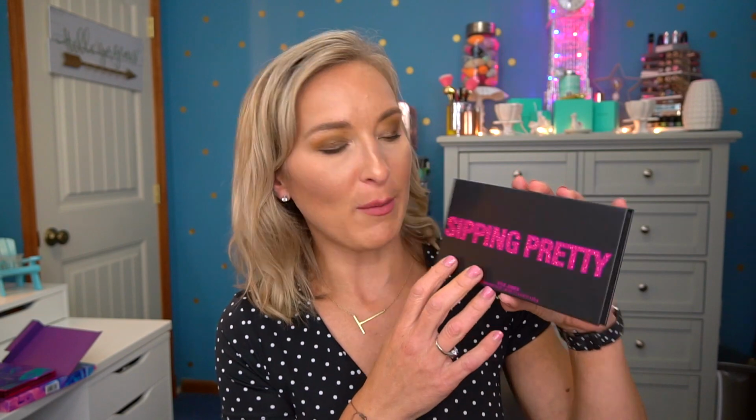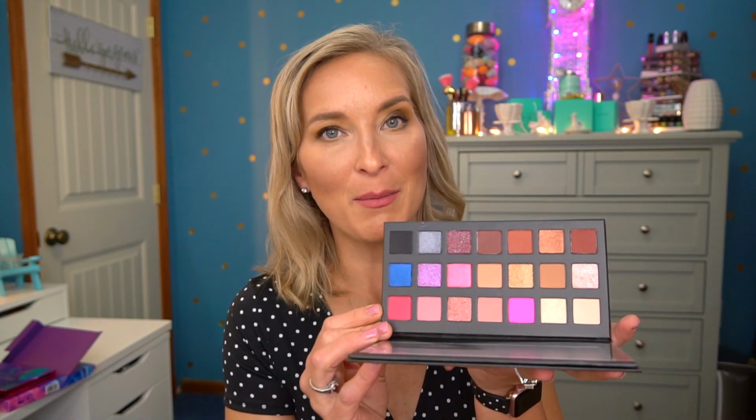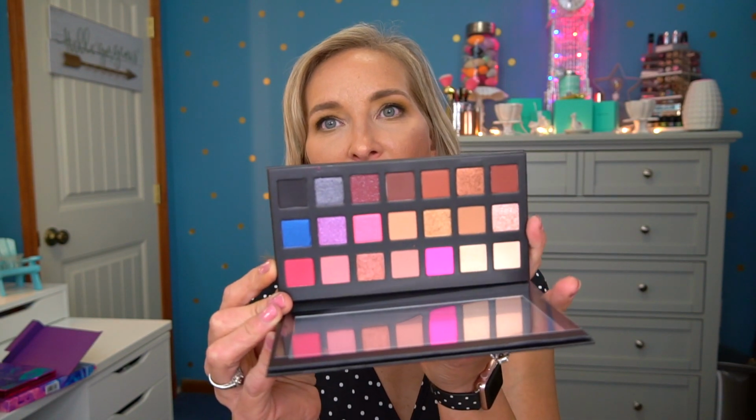This is the Sippin' Pretty palette. So this is the Kylie Jenner Sippin' Pretty. I'm not a huge Kylie Jenner or Kardashian fan, but I do think this makeup looks really beautiful, and I've heard really great things about Kylie Jenner's makeup, so I have been wanting to try it, and now that Ulta sells it, that's the time for me to try it. I can use my points, and it's not really much out of my pocket, you know what I'm saying?